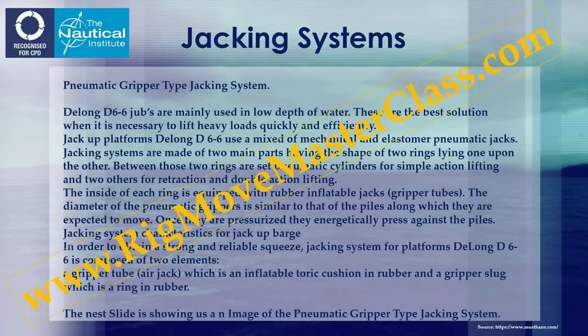Jacking system characteristics for jack-up barge. In order to obtain a strong and reliable squeeze, the jacking system for platforms DeLong D66 is composed of two elements. A gripper tube, air jack, which is an inflatable doughnut cushion in rubber, and a gripper slug, which is a ring in rubber. The next slide is showing us an image of the pneumatic gripper type jacking system.